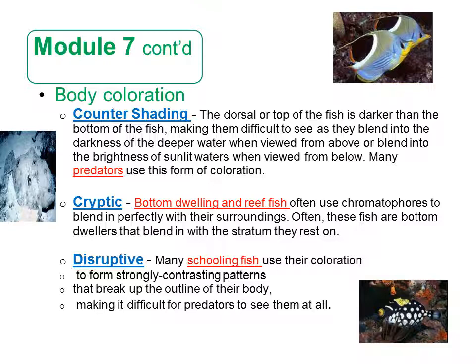Cryptic is what we think of when we normally think of camouflage. These fish can actually change the color of their skin to blend in with their surroundings. They often have a depressed body shape and stay on the bottom of the ocean.